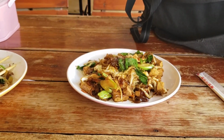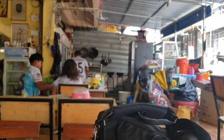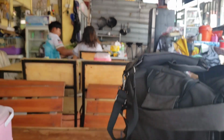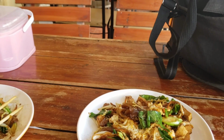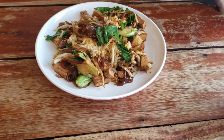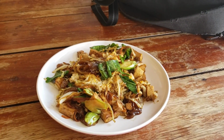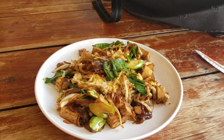So pad see ew is one of my favorite Thai dishes, and this is just kind of a typical little Thai family restaurant. They hand cook everything back there, so it takes like, I don't know, 15-20 minutes to get the food because they make it all fresh, but it's so freaking good. And this is 60 baht, which is $1.75. So that's, in my opinion, pretty insanely amazing, like even for Thailand, that's really, really good. So I've been eating a lot at this place.